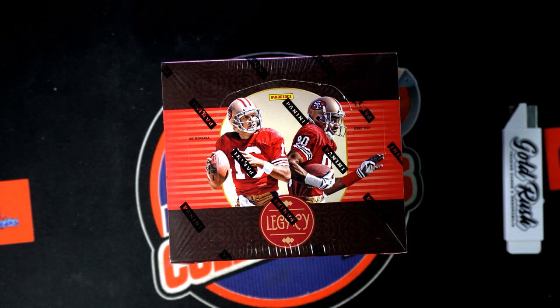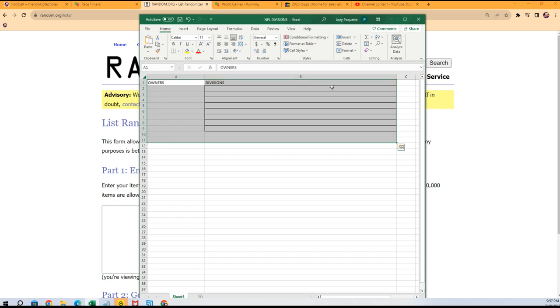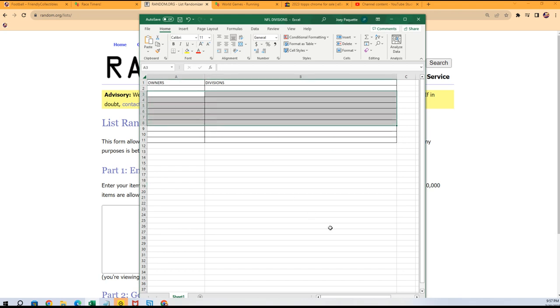This is a random division box break. So we're going to send the owner names, we're going to send the divisions through here 7 times each, and then stack the lists up side by side in our little sheet here.